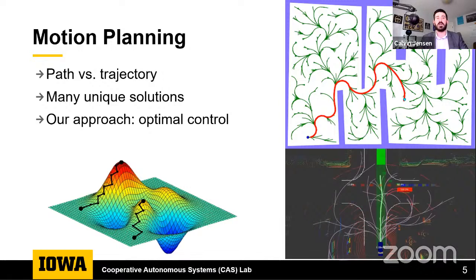And this is why we like to use trajectories as opposed to path planning. Now, there are many, many different unique solutions out there, such as the older tried and true algorithms like A-star, RRT, or PRM. And then there are, of course, the more modern algorithms such as CHOMP, TrajOpt, or GPMP2. And so for this work, we would like to make use of optimal control theory.